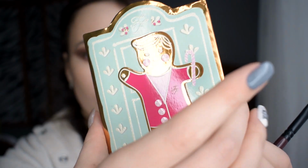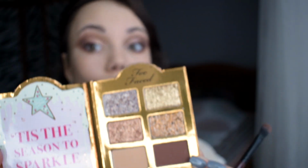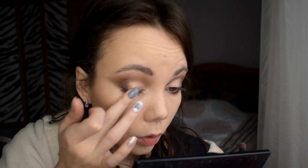And yes, this beautiful stuff is also one of the parts of this beautiful set, and I'm just using my finger to dig in and to put everything on my face.